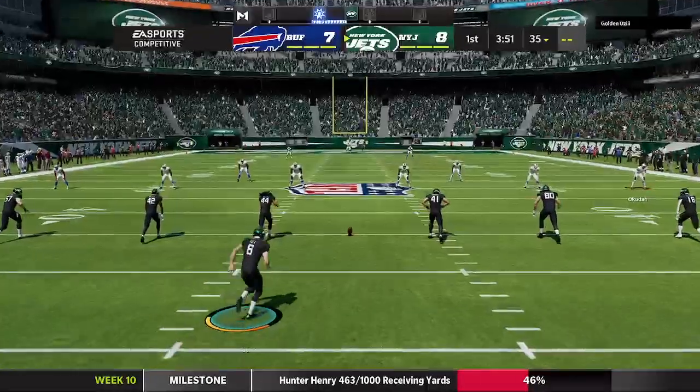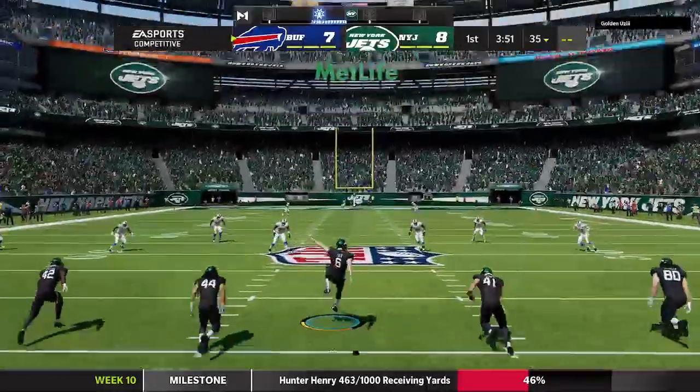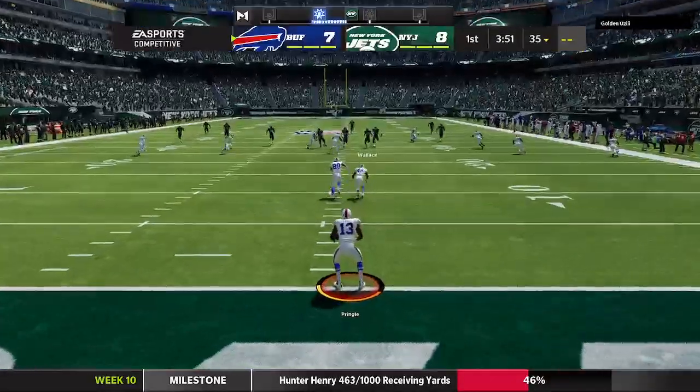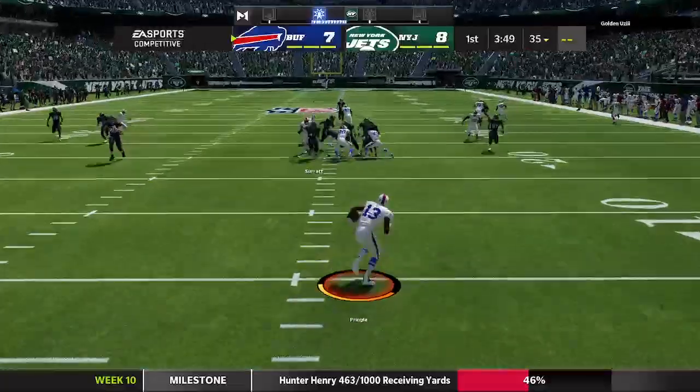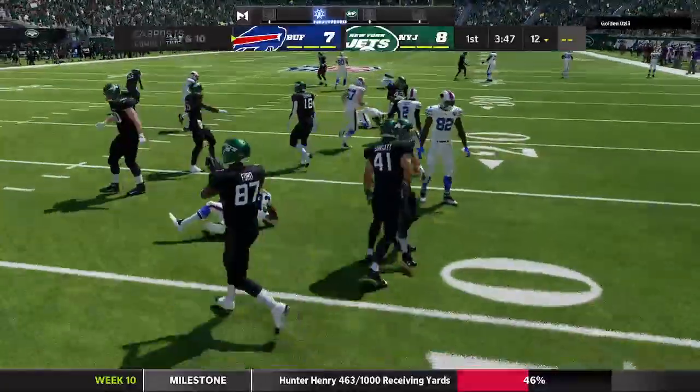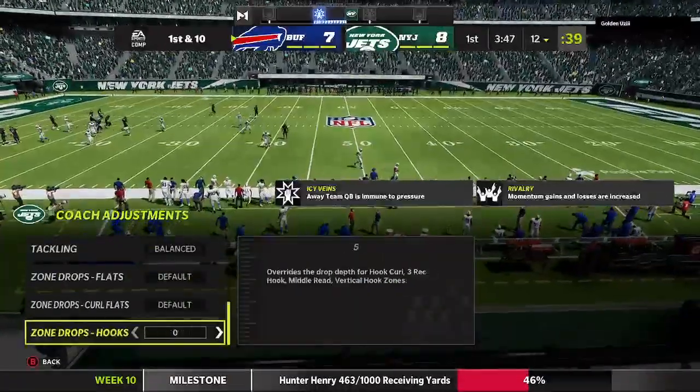How about that for a little risk-reward, right? If you don't get it, you're only down a point. Let's go ahead and make a statement in this ball game, and that's exactly what they did. This taken in at the goal line. And not a good return here at all as they'll be forced to start at the 12-yard line.